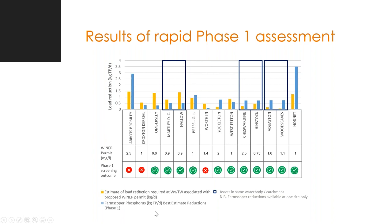Abbots Bromley dropped out based on a tipping point, basically, with Abbots Bromley and a revised consent of 2.5. It was kind of all or nothing, and we fell just slightly short of that, although there was quite a lot in the catchment. And then if you look at another site that fell out at the end of stage 1, Worthing, there just wasn't much in the catchment to facilitate any offsetting. So those 2 sites, along with Croxton, dropped out.